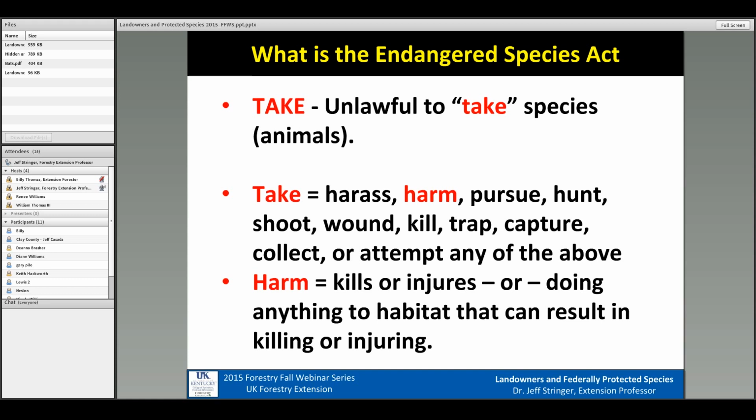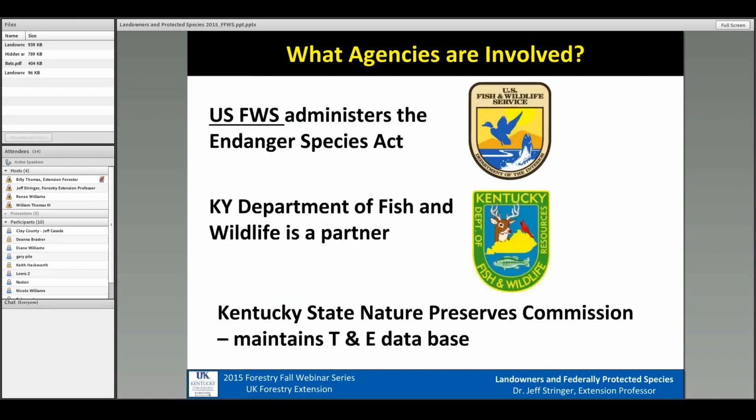Now, in Kentucky, there's also another state agency, the Kentucky State Nature Preserves Commission. And some of you may not have heard about them. They're a state agency located in Frankfort, and they are in charge of a number of natural areas in the state, nature preserves, that they are in charge of maintaining. A lot of times these are places that are really special habitats, and they manage those. And this commission also maintains a good threatened and endangered species database.